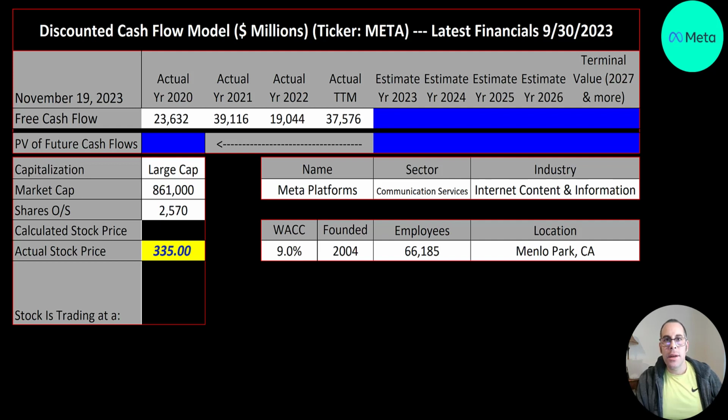You probably all know Meta is my #1 stock. I always pump up this company because they're amazing. I know lots of you made money when the stock dropped below $100. I'm bullish. I'm always buying this stock. Let's get started with the model.